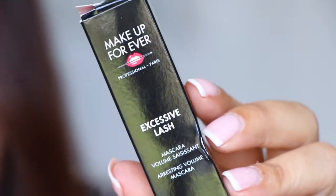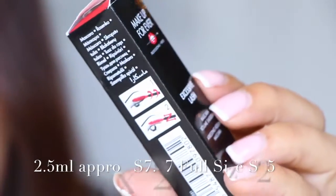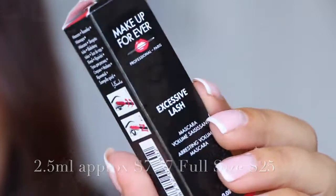I haven't seen any spoilers or anything. It seems like a lot of stuff in here. Let me just dump it all out. Okay, the first thing that we have is from Makeup Forever. This is called Excessive Lash and it's an Arresting Volume Mascara. It says, excessive lash creates long-lasting panoramic volume that fans out for a truly dramatic eye-opening effect.